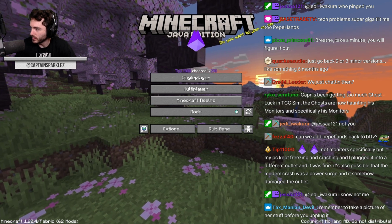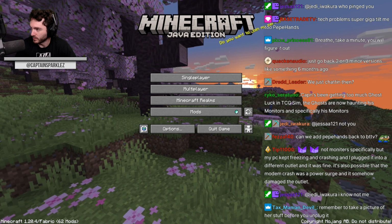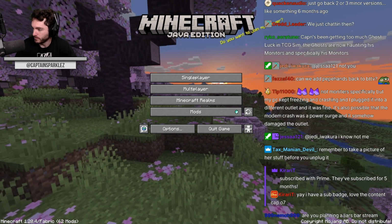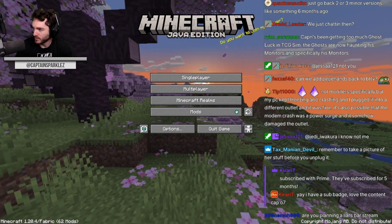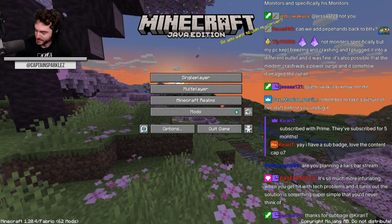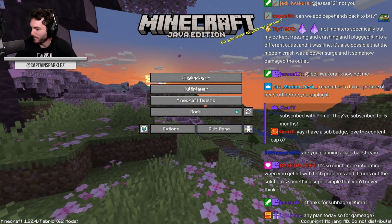Tip, 11,200 bits. Not monitors specifically, but my PC kept freezing and crashing, and I plugged it into a different outlet. It was fine. It was also possible the modem crashed with a power surge, and it somehow damaged the outlet. Different outlets, but yep. I mean, this PC has been hard rebooting itself for as long as I can remember. So again, at different houses too. Don't think that's it, man.